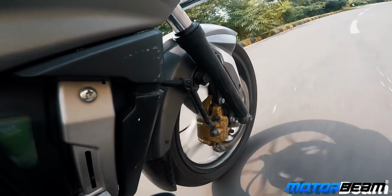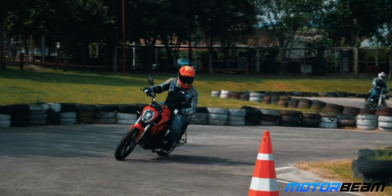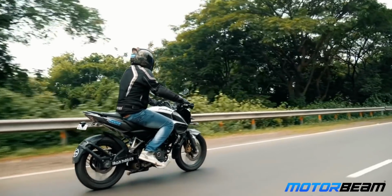The setup is hard on both the NS200 and the RV400, while they are corner cravers too. The handling and feedback is brilliant on both the motorcycles, but the Pulsar gives more confidence due to its weight.